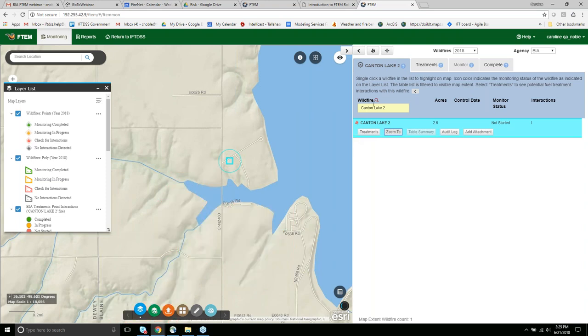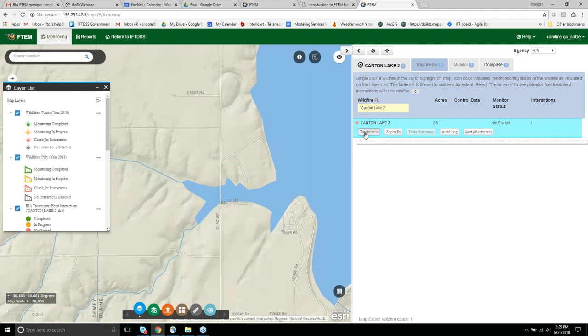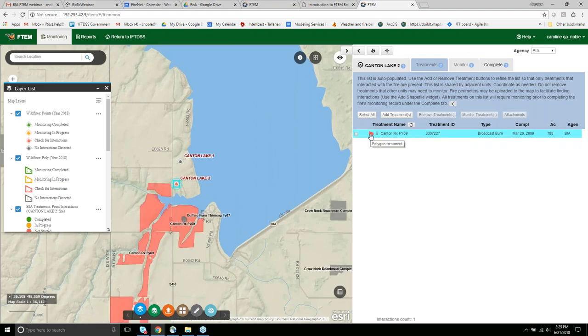So the next step after selecting your wildfire is to look at the treatments. You can either click on this treatments button or you can click on this treatments tab. Either way gets you to the same place. So I'm going to click on the treatments button. It's zooming me out a little bit so I can see the entire extent of those treatments. And then you'll notice that the treatment is represented by a polygon, so it's got the little square as a symbol instead of a point. If there was only a point representing the treatment, it would not have the halo around it, but it would have the point there.